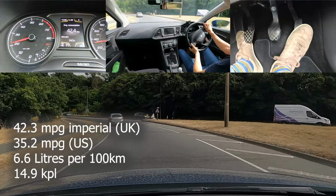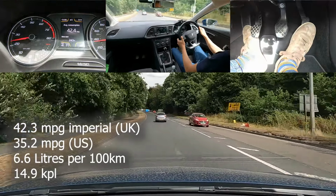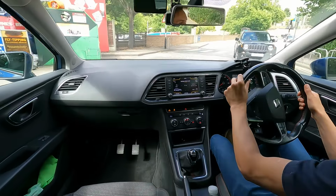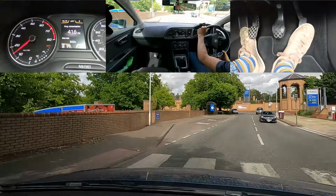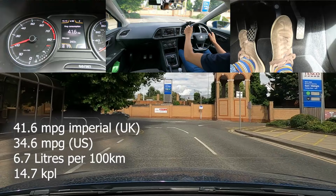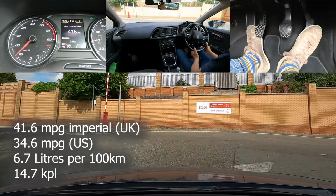Back in Colchester now. I'm going to do some more town driving. Coming to the end of that route now, I've done 39.8 miles and the economy has been 41.6 miles per gallon. Now it's time to fill up and see if the trip computer, the economy trip computer, is lying.